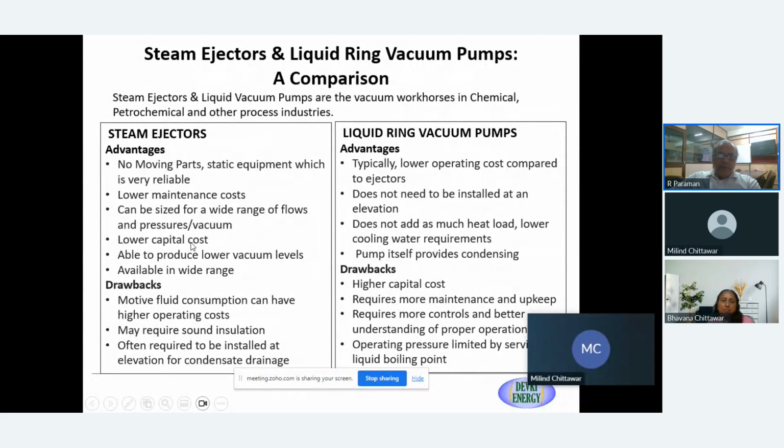Now, as I told you, the steam ejectors and the liquid ring vacuum pumps are the workhorses of the industry, especially the continuous process industry and the semi-continuous process industries, especially industries which are having some kind of chemical reactions and so on. The advantage of steam ejectors is that there are no moving parts. It's static equipment, very, very reliable. Lower maintenance costs. It can be sized for very large flows and lower pressures.